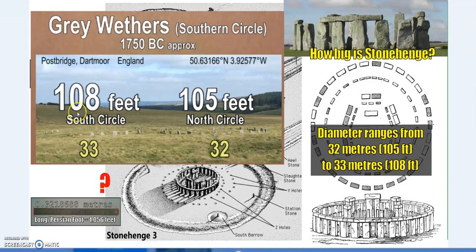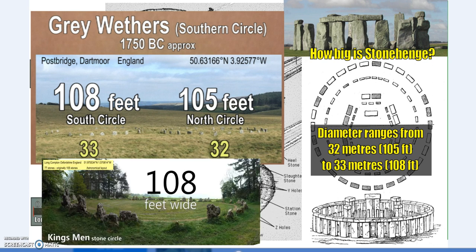Grey Weathers, 108 to 105 feet. Getting exact measures, whether it's Stonehenge or these other stone circles, lots of problems in regards to that. However, Alexander Thom, John Hill, and others have surveyed these sites and found that there seems to be a basic set of measurements, also a geometry which converges, brings these places together.